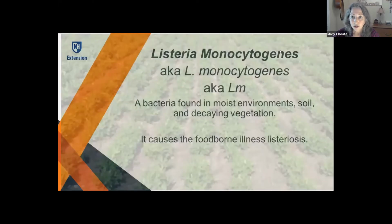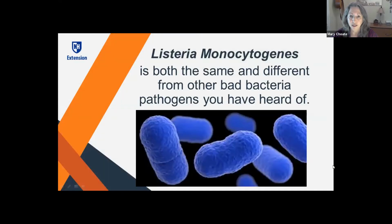So Listeria monocytogenes, if you see articles about it, you might see it called L. monocytogenes or LM. It's a bacteria found in moist environments, soil, and decaying vegetation. And what it does, if you eat enough of it, you may get listeriosis. That's the name of the foodborne illness.